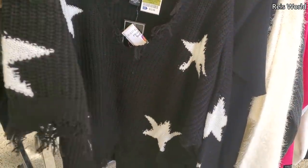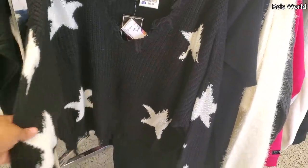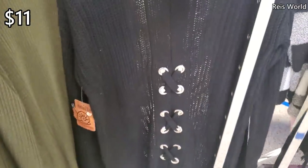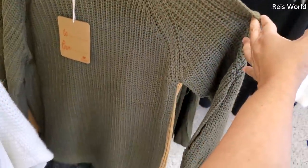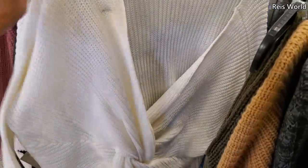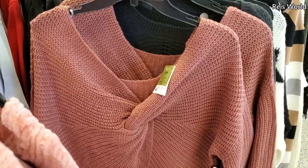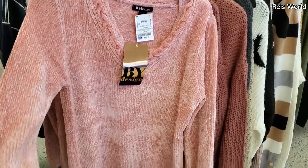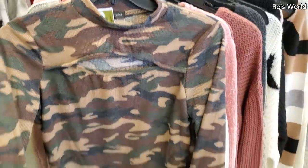Another distressed one. You got the stars in all black on the V-neck, and these are only 14. Check out that bag for 11. It will be a hoodie cardigan. And $8. So you got the green knitted sweater, peekaboo shoulder, and this one's really cute too. These are my favorite. $11. Another knotted one for 11. Really soft by design. 13. Camo with the peekaboo, and only $8.